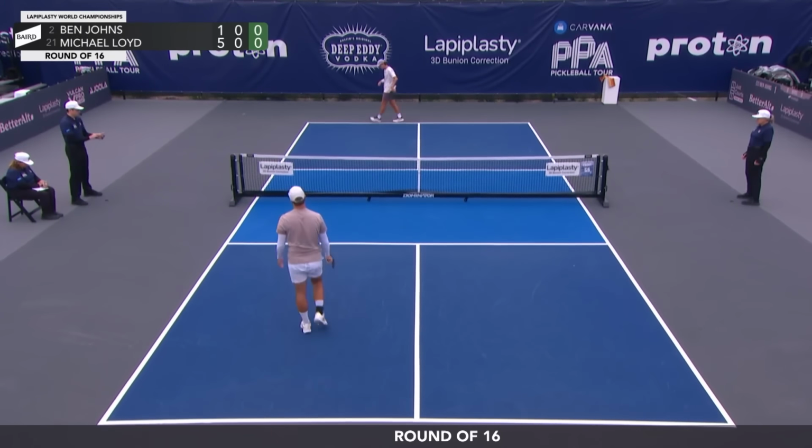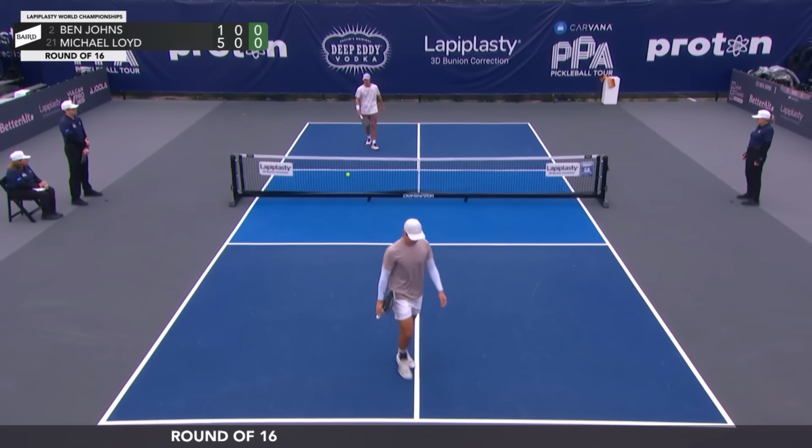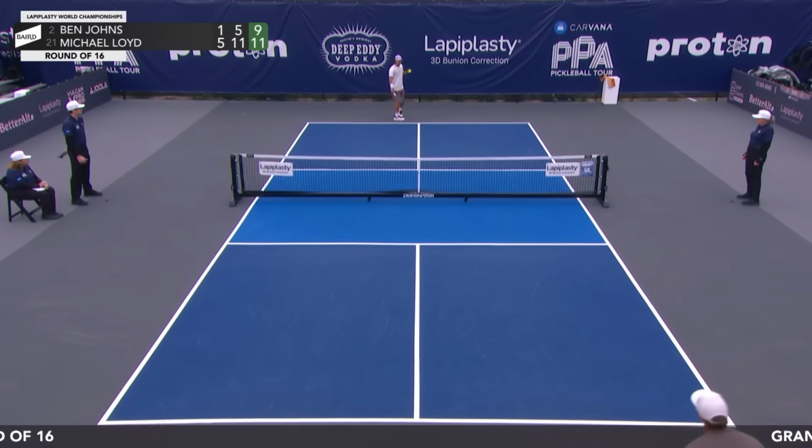Yep, totally. Everything off of Ben's backhand, especially when he's off balance, he's usually going to drop. I think Ben's best singles is played when he's at the kitchen line, playing cat and mouse.